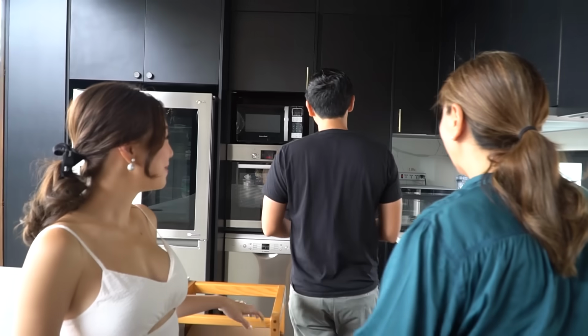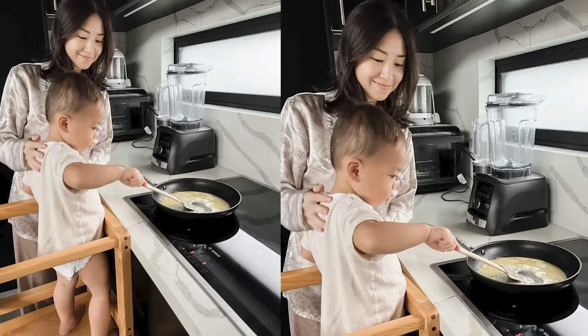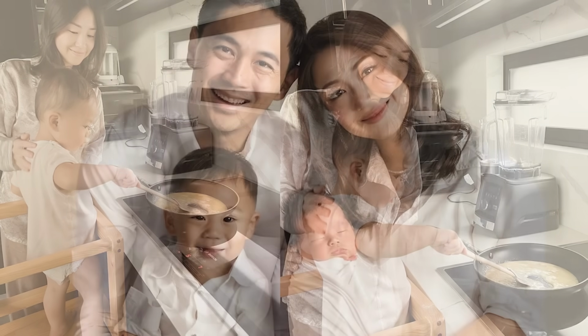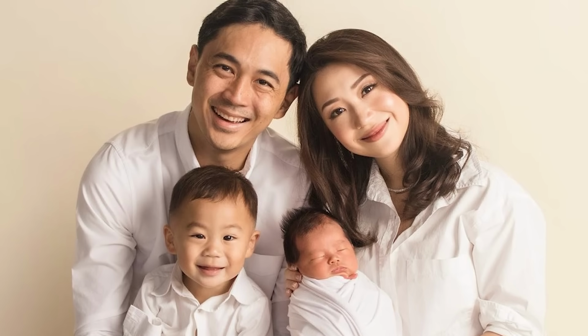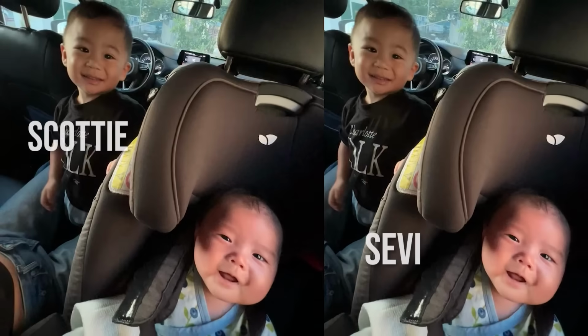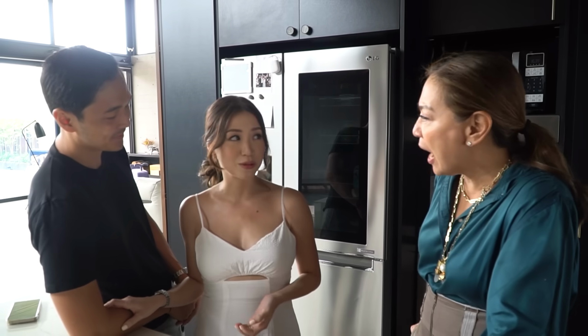This is color quartz. Sino nagluluto sa inyo? Siyempre ako. Me and my son, so he sits here when we cook. We cook together. You have 2 kids na. I have 2 kids. And hindi ka ba nahirapan having 2 kids? No, because we got lucky with the second one. He's so chill. Natutulog lang palagi. He doesn't cry. And then the first one loves to spend time with us.